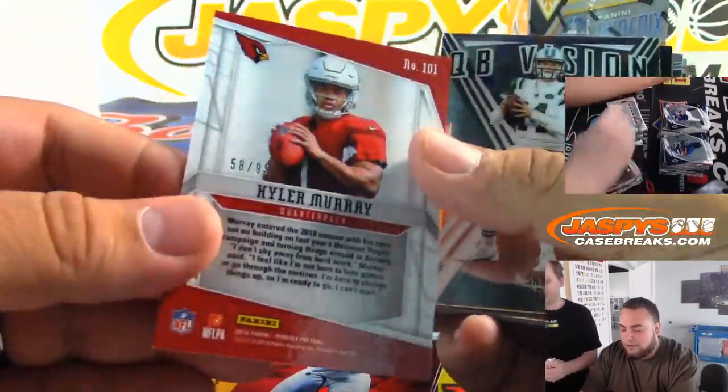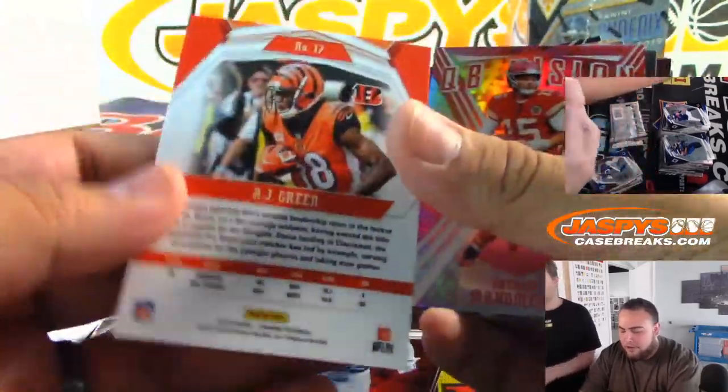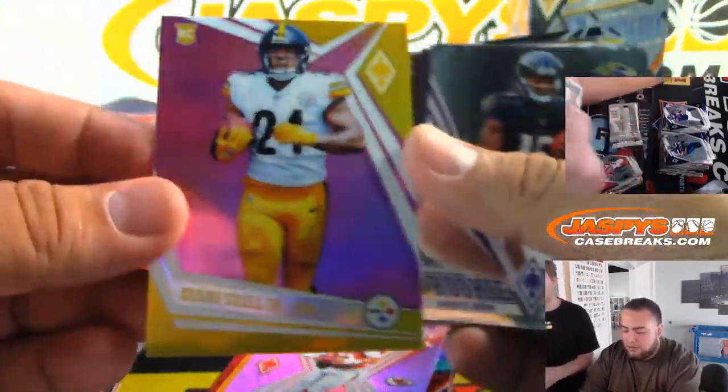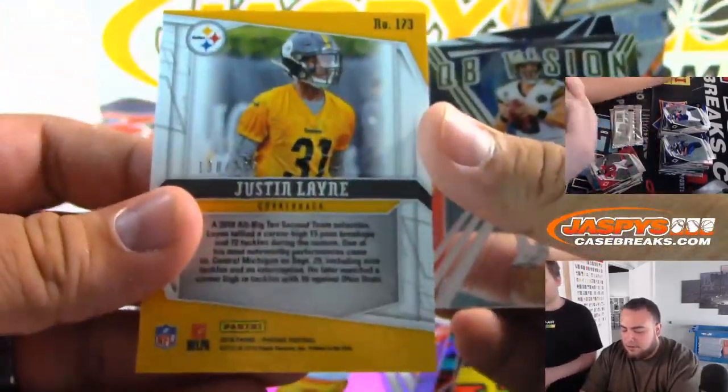Another Kyler Murray to 99. Orange. AJ Green. QB Vision, Patrick Mahomes. Benny Snell Jr. to 199. Lane.